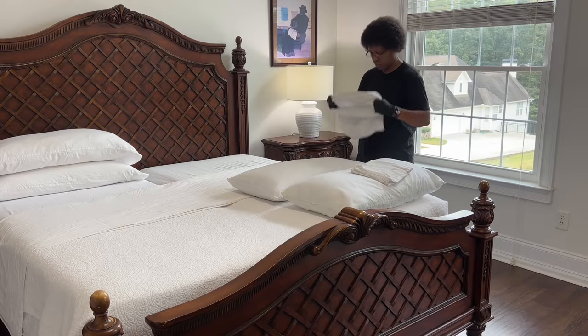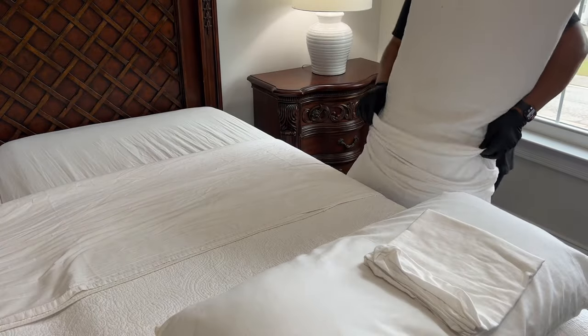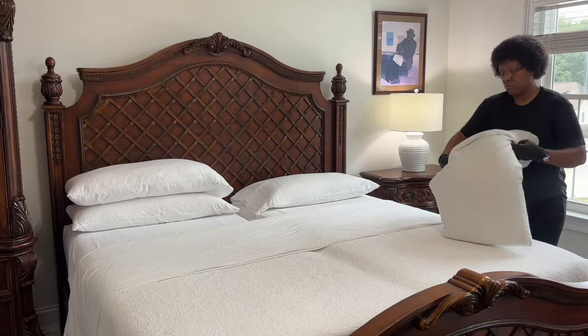These are cotton pillow protectors, which makes it difficult to add pillowcases. My youngest son has satin pillow protectors, and it is a lot easier to place the pillowcases on them.